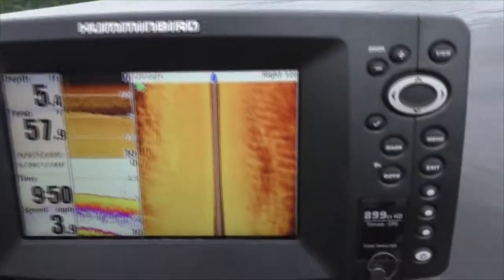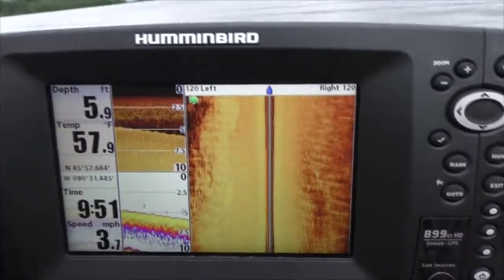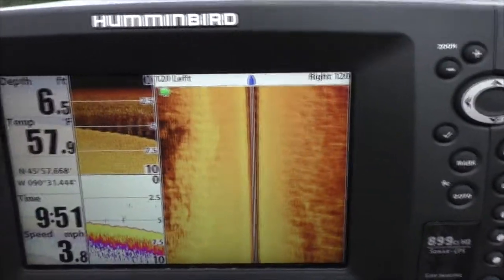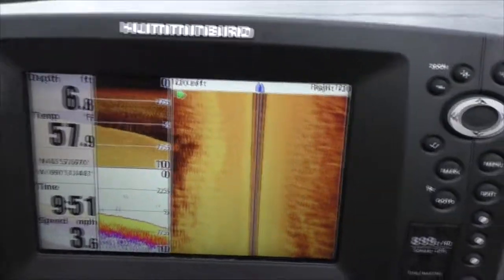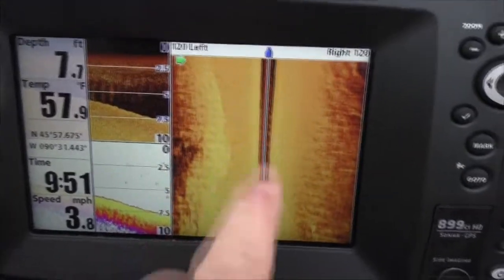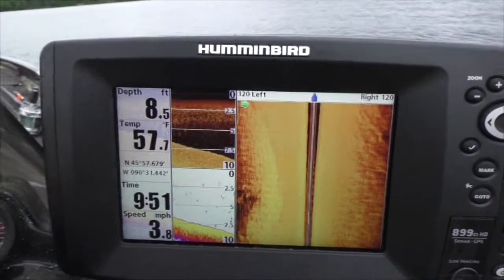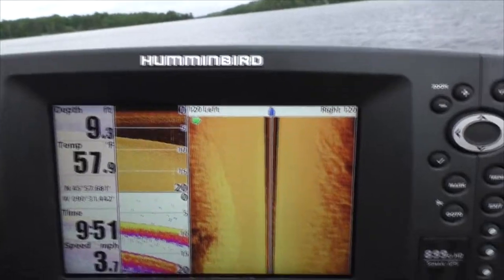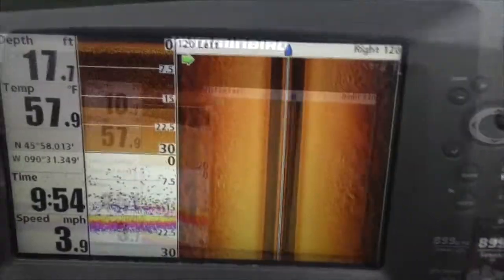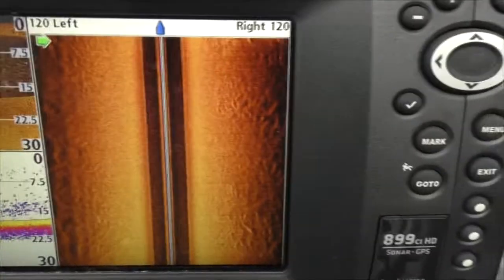And we're right over that really hard bottom here. Now you can really see how hard this bottom is. Good spot. Caught a lot of muskies there on the pass right around that point. So, all right, we're gonna now go and look for those cribs. I'm gonna try and see if I can find them. Right here is where they were.